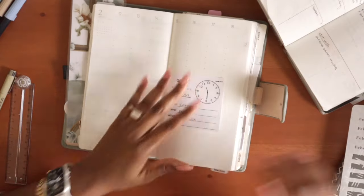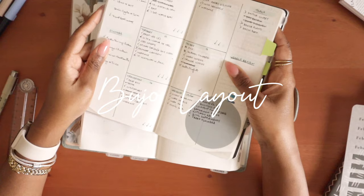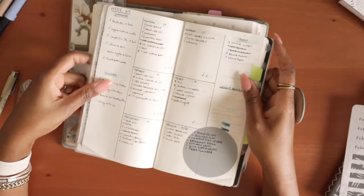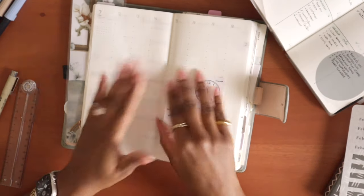This next one is actually one of my most favorite types of layouts, and it's something that I would call the dashboard layout. Not necessarily like the dashboard layout from Happy Planner, I think. Yeah, Happy Planner. But not too far off. It's kind of like a box.